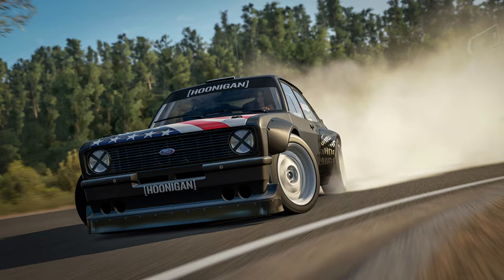The alloy block and head weigh less than 200 pounds, and the car has 333 horsepower and a 9,000 RPM redline. The car has a lot of grip, but it can slide with a small push of the gas, and a handbrake.